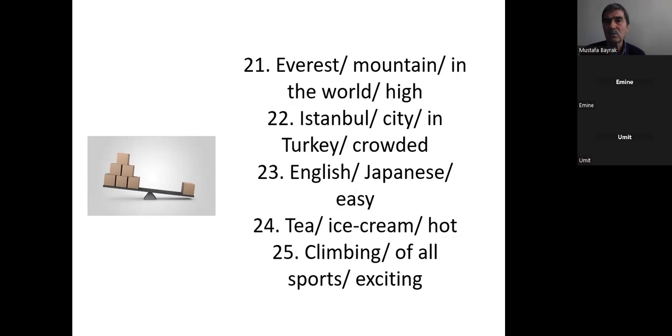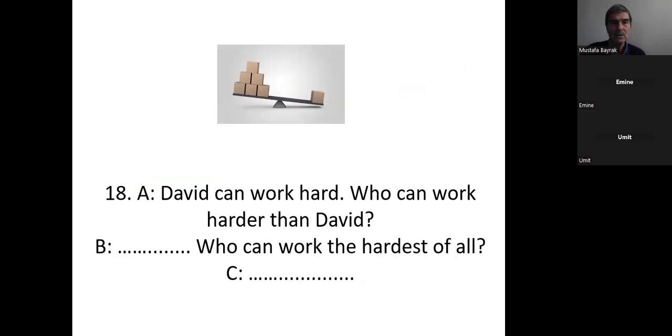Okay. Istanbul, city in Turkey, crowded. So Istanbul is the most crowded city in Turkey. Okay. Now, dialogue 18. David can work hard. Hard is an adverb here. David can work hard. Who can work harder than David? Joseph can work harder than David. Who can work the hardest of all? Ismail can work the hardest of all. Okay. And we can omit the. Ismail can work hardest.